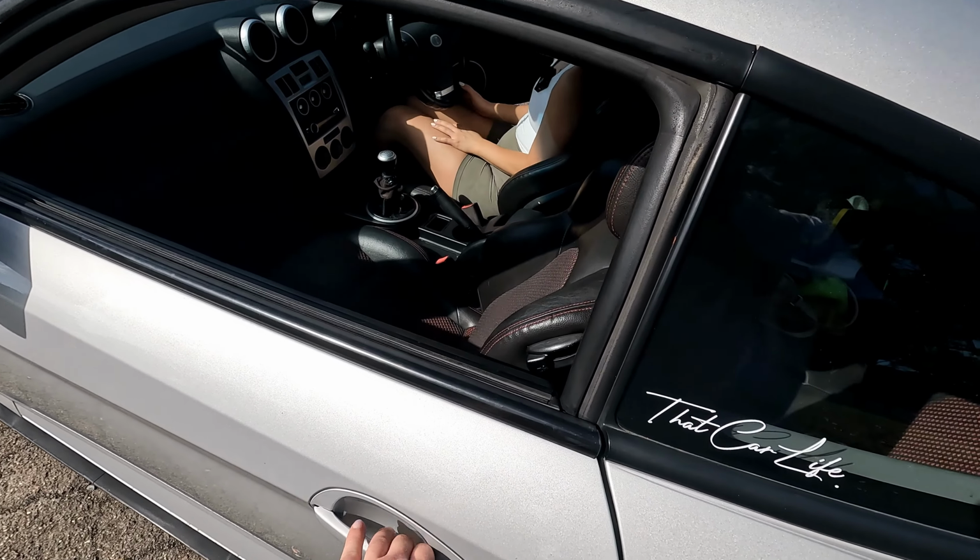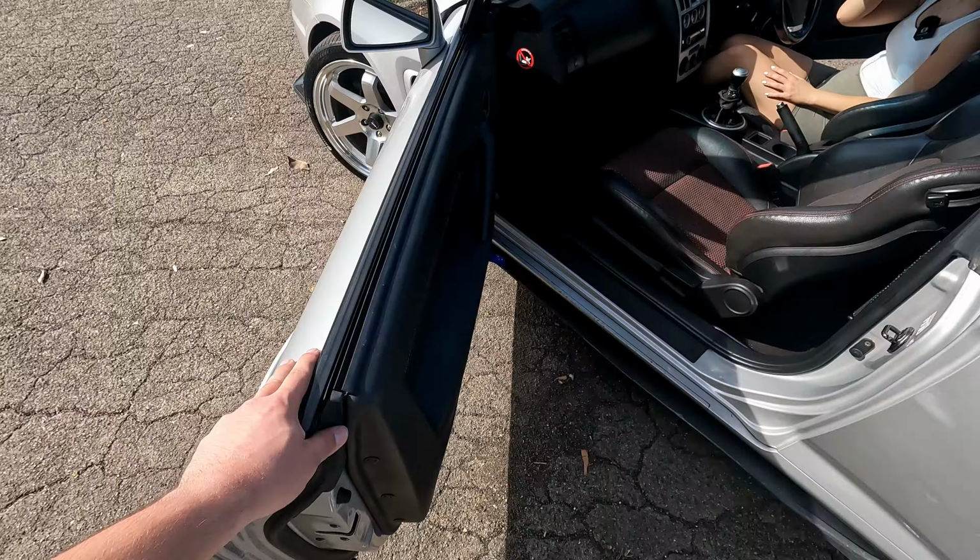So going into the interior now, guys, it's got pillarless doors, this sporty red stitching from the factory, and the car legit has these insane bucket seats from the factory, like proper sporty seats, which is nuts. Leather and red stitching as well. This is such a nice interior for a Hyundai. You just wouldn't expect it.